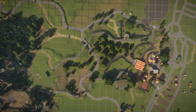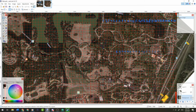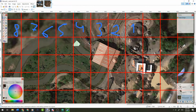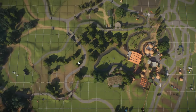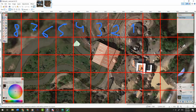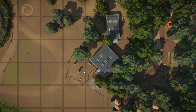And I'll pull up the reason we have the grid, which is this little thing over here. This is a kind of stitched together Google Maps. Stitched together Google Maps screenshots, and I've put the same grid over it. Let's take an example, the Rhino house. You can see it's kind of in this little crossroads over here. If we go to the one over here, you can see it's in the same spot. So the grid helps me put down everything in the right spot.